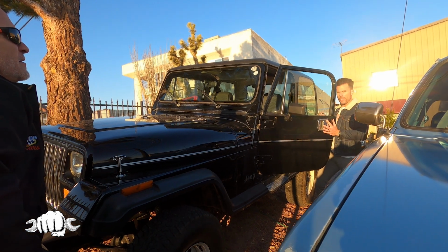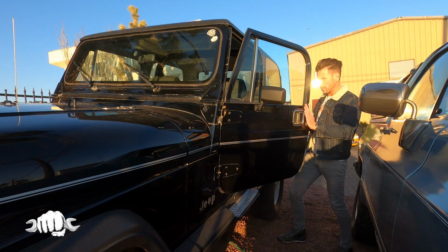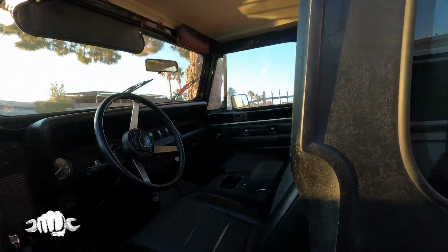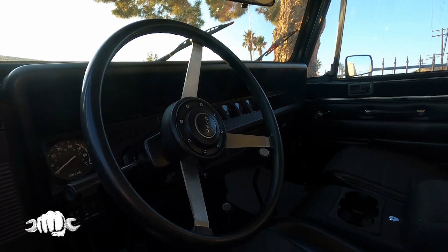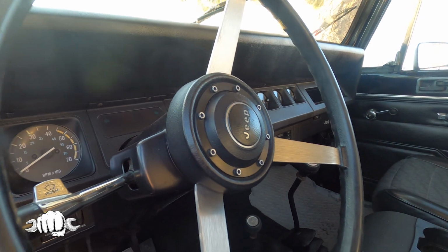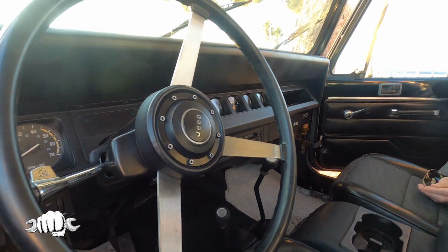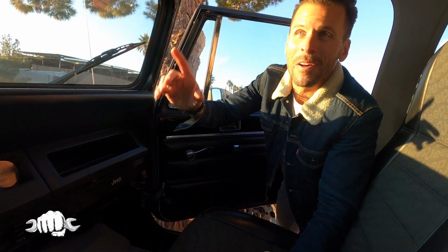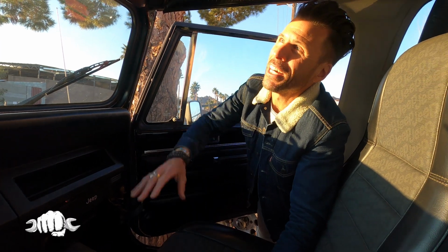Gene, can you come around over here? Because I want you to see the interior of the YJ. In an era that they're selling cars for $5,000, $10,000 over MSRP, this is only $15,000. It's an easy, no-brainer. This was my dream Jeep when I was 16. This was the Jeep that all my buddies in high school had. We need to put some big old wheels and tires on it and some KC lights and have a bikini top, yeah.